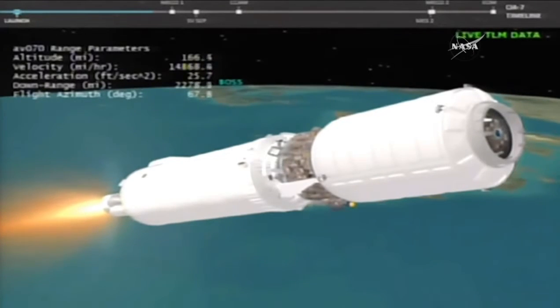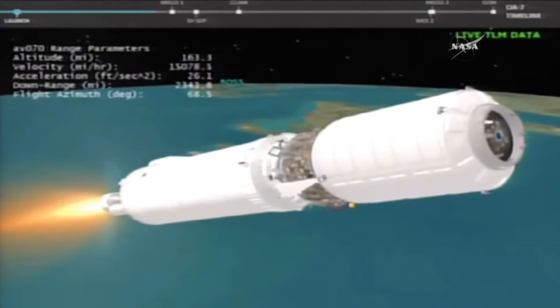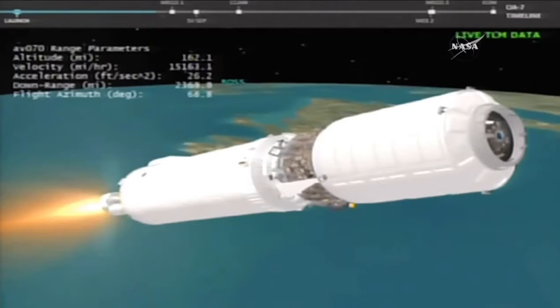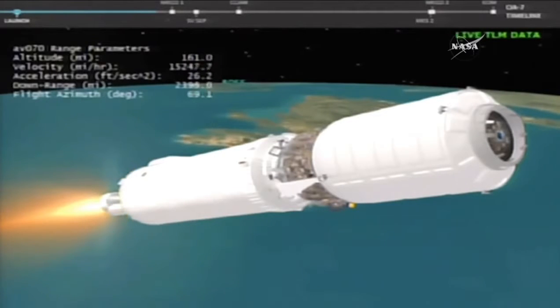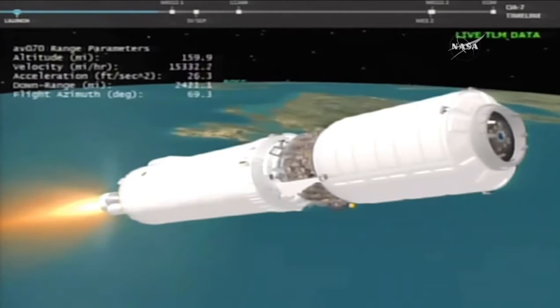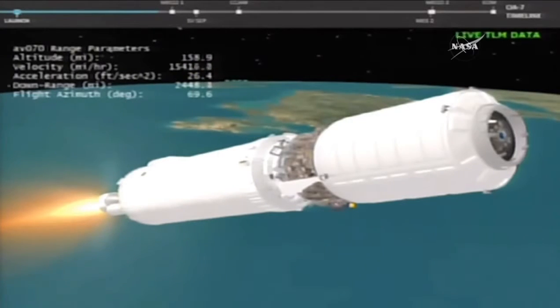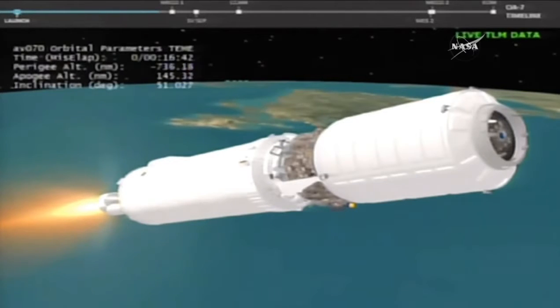Sixteen minutes into the flight. Data looks good. Clean burns on the Centaur. Centaur has begun the fuel limiting phase just prior to MECO. Under 2 minutes remain in this burn. Centaur will cut off 18 minutes 12 seconds into the mission, a little more than 2 minutes away. And then it will coast for about 3 minutes.